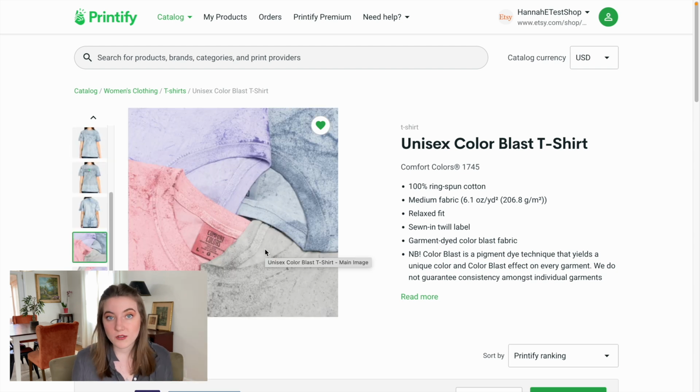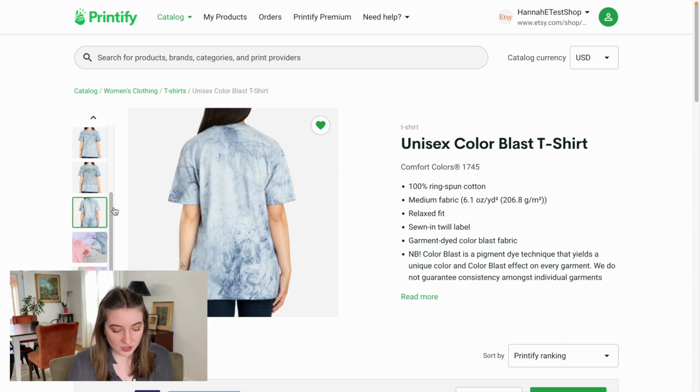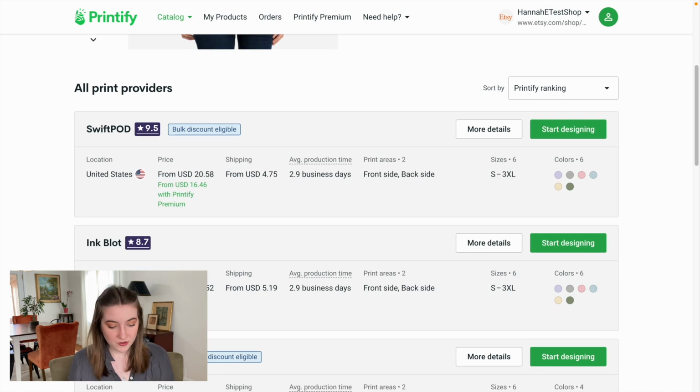It comes in 4 different colors, so you can really make all sorts of designs for this, but this is an amazing option to add to your shop for Mother's Day because so many people are actually searching the term tie-dye Mother's Day shirt. This is just a great option to actually stand out from a classic t-shirt. There are a few different print providers for this one, but I tend to like going with Swift POD.